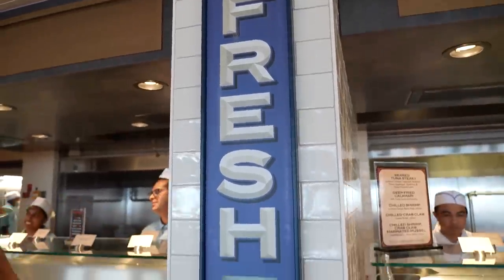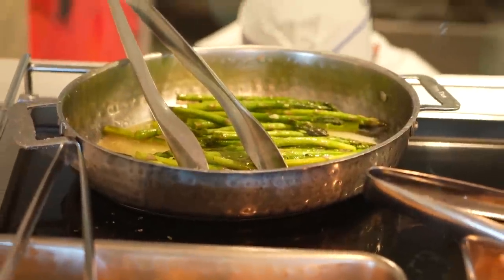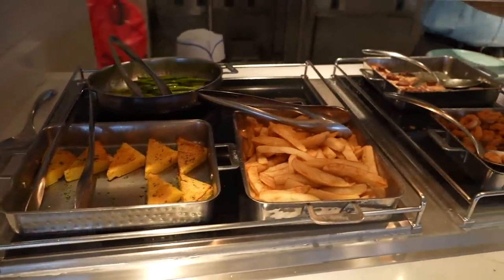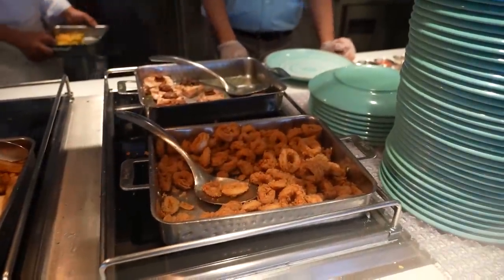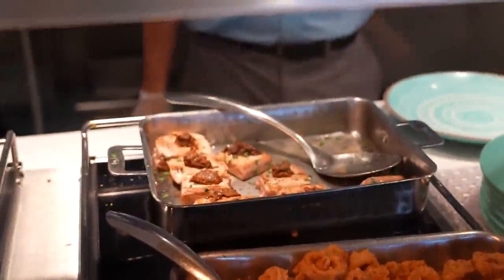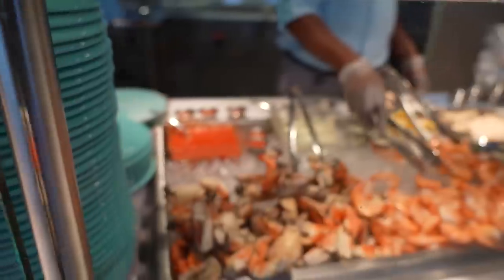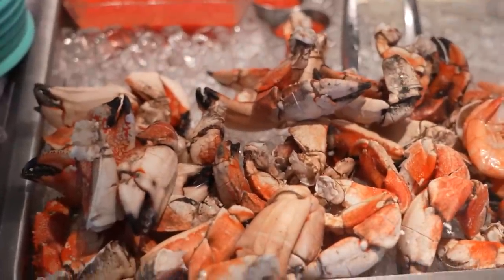In the very back of the ship at Fresh Fare, we've got some buttered green asparagus back there, rosemary and thyme polenta cakes, fresh chips, I like that they call them chips. We got some deep fried calamari with tartar sauce. And then in the back, we've got seared tuna steak with sun-dried tomato tapenade. And then, of course, we've got Jonas crab claws. I don't know who Jonas is.